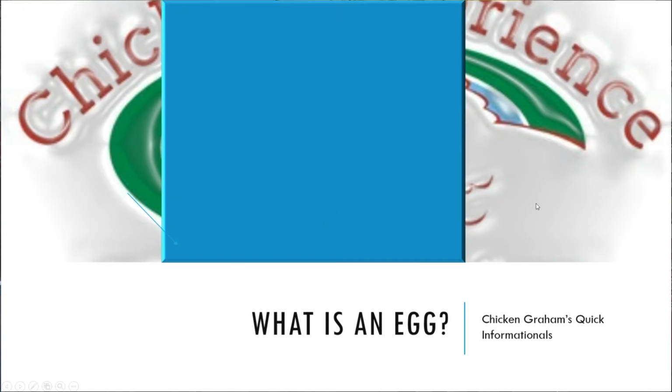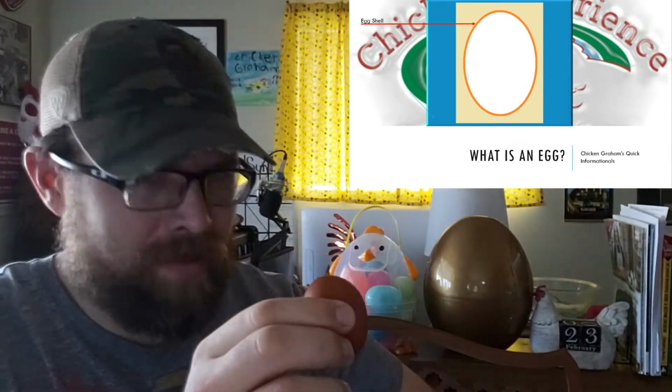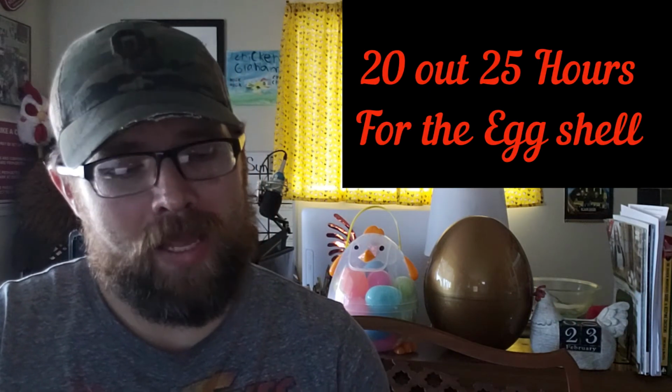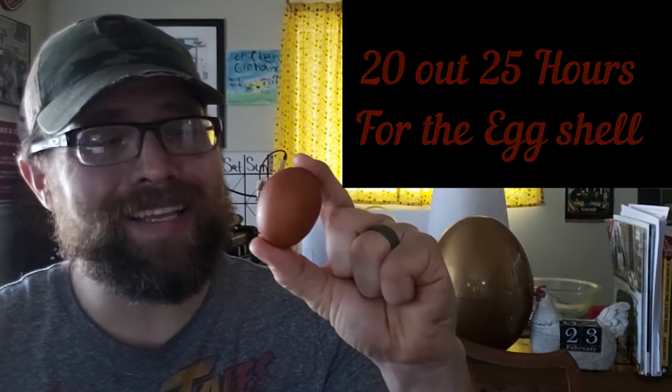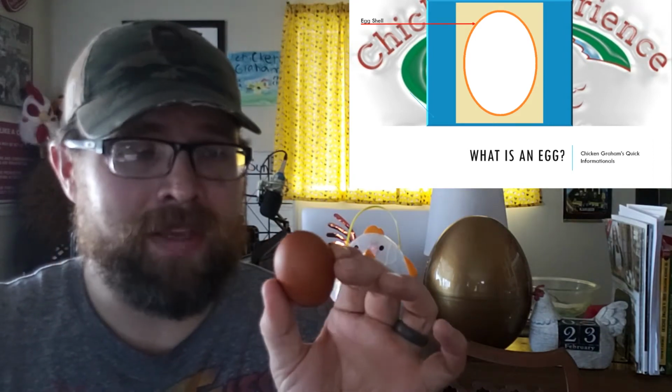Eggshell, which contains the egg, is the harder outer part of an egg. The shell is about 12% of the weight of a large egg like this one. Could be 12% of a small egg as well. And out of the 25 hours that it takes to make an egg and come out of a chicken, 20 hours are dedicated to the eggshell alone. So it's an important part. It also has a lot of calcium. So if a human were to eat it, it would have enough calcium for a human to last them a while. Now there are 3 layers of an eggshell.